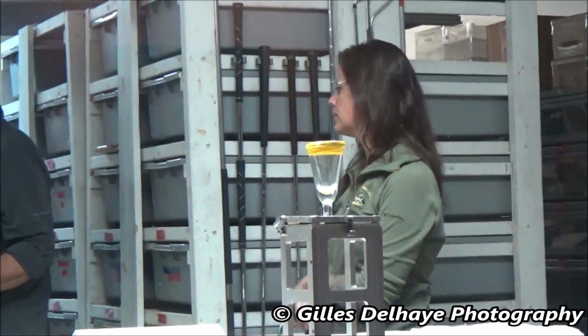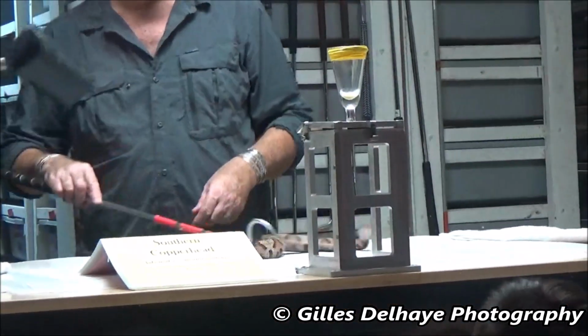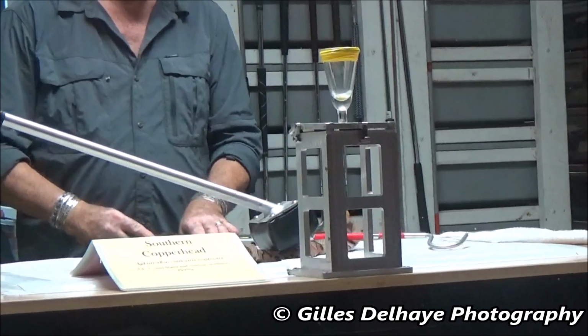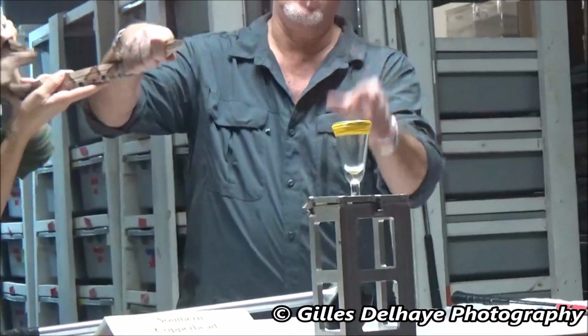Watch as the snake is gently captured and used to bite. You will see a small amount of venom fall along the interior of the container. It takes literally thousands of venom extractions to produce appreciable amounts of venom.